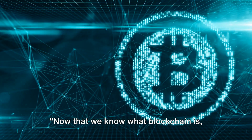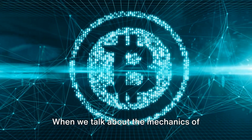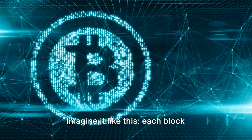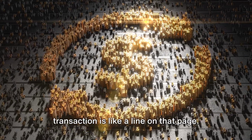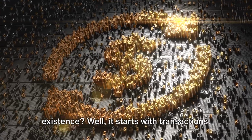Now that we know what blockchain is, let's delve into how it works. When we talk about the mechanics of blockchain, we're essentially talking about the process of how a block is created. Imagine it like this. Each block represents a page in a ledger, and every transaction is like a line on that page. So how exactly does a block come into existence?